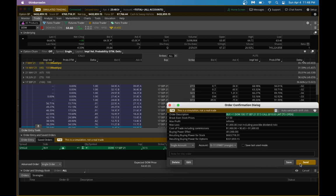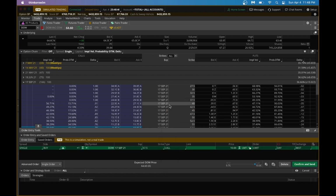And if the stock stays above 67.50 by September 21, you will make money. So it's a good way to play.